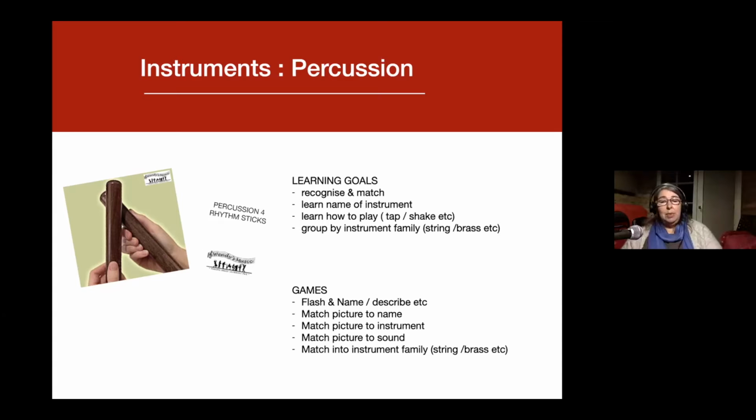So do they tap it? Do they shake it? How do they make a sound from it? And as I said, the instrument family it comes from potentially. The sorts of games that I would use for these are fairly standard, fairly basic.